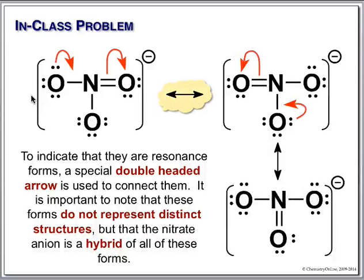I also want to point out here that we have a very special arrow that we use when we link resonance forms. It's a double-headed arrow. Now this isn't the equilibrium arrow. Equilibrium is two arrows. The only time you'll ever use a double-headed arrow is when you're drawing resonance forms.